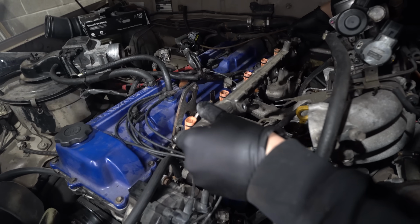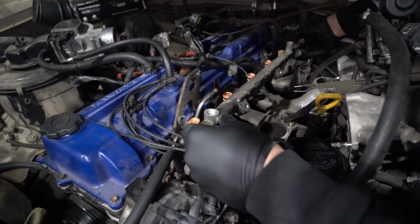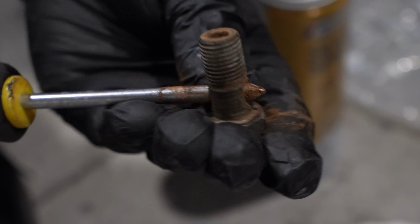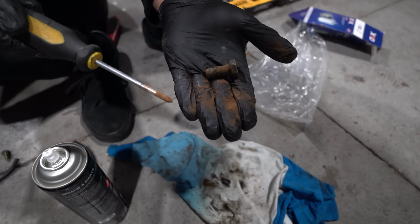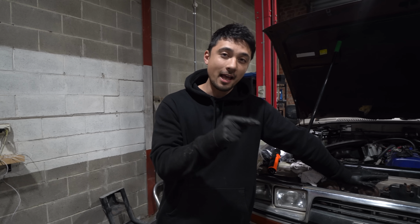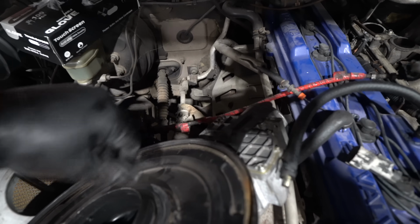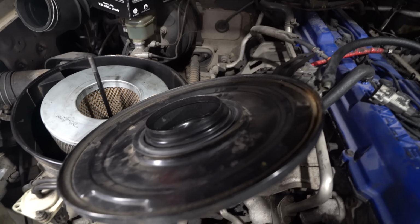After installing the fuel rail and the injectors, I then cleaned out the old banjo bolts, and just look how much rust was coming out of this bolt. It was absolutely unbelievable. So we've now installed the fuel pressure regulator, the fuel rail, the injectors, and there's no way actually to prime the car with the key. You have to press on that AFM if you remember in the last video. So we've got the air fuel meter just chilling right here, and if I press on this little flap in there, we'll be able to run the fuel pump.